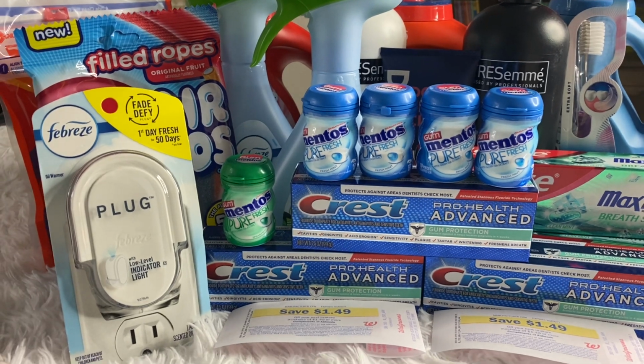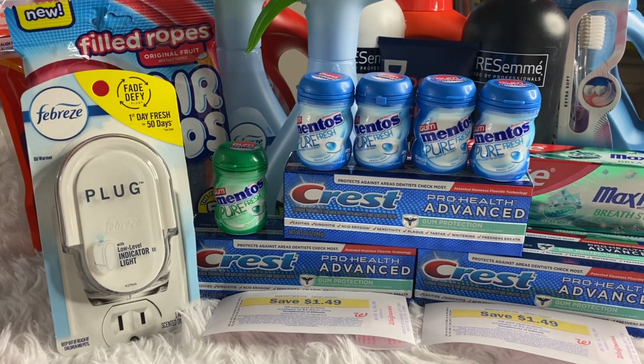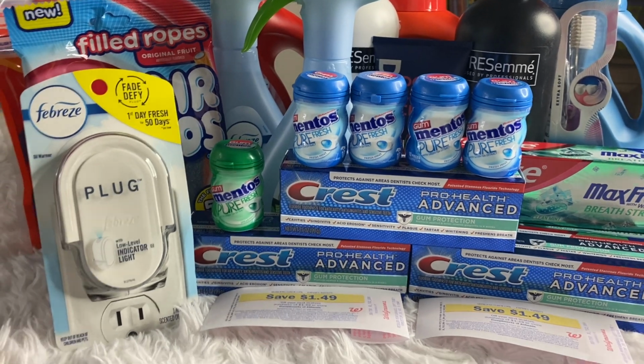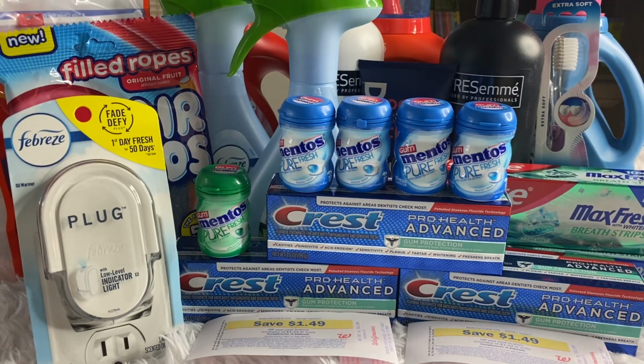So $4.49 times 3 is $13.47. I used $5 in coupons, so $13.47 minus the $5 in coupons brought the total down to just $8.47 for all 4 products, or it makes each one just $2.12 each, which is not bad.